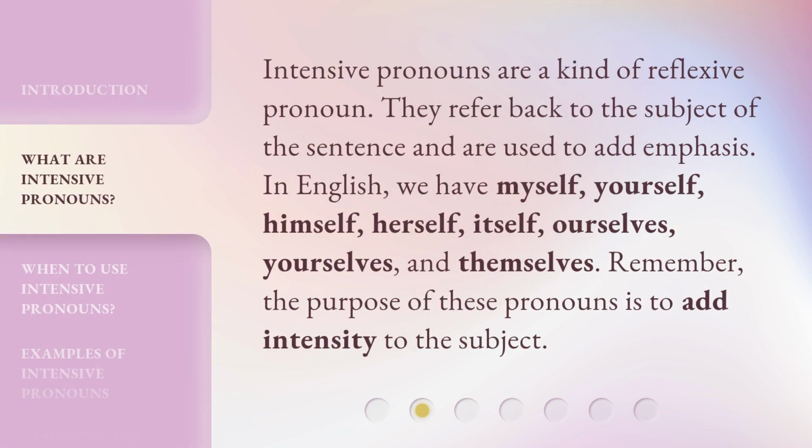Intensive pronouns are a kind of reflexive pronoun. They refer back to the subject of the sentence and are used to add emphasis. In English, we have myself, yourself, himself, herself, itself, ourselves, yourselves, and themselves. Remember, the purpose of these pronouns is to add intensity to the subject.